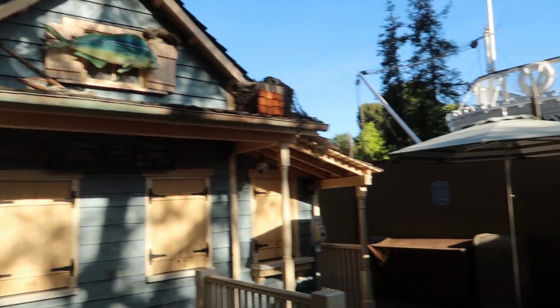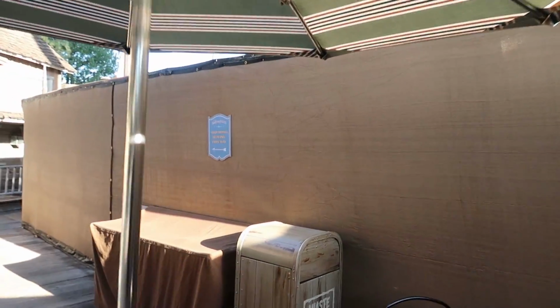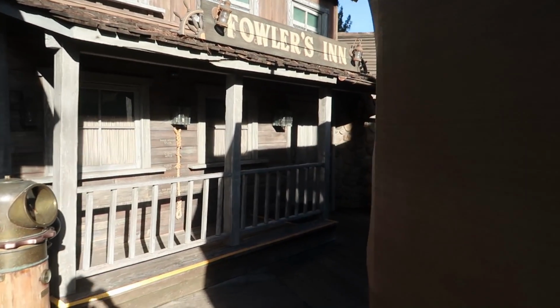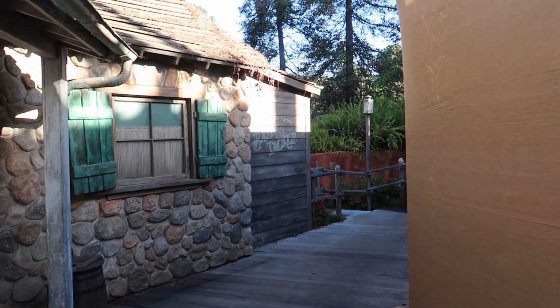Now over here at the Harbor Galley, you can still walk through. It's just they have the scrim up, so it's not very scenic when you come through here. And they still have the additional seating around the corner here. But like I said, you're just going to deal with a lot of brown scrim. It's still a nice shortcut on a crowded day.